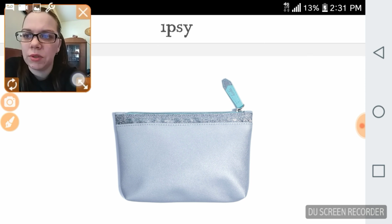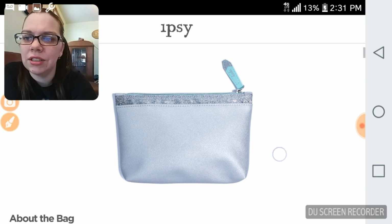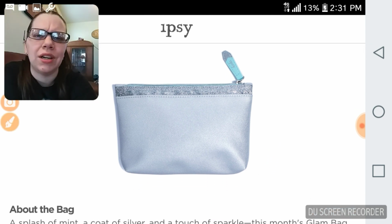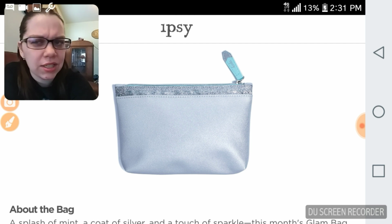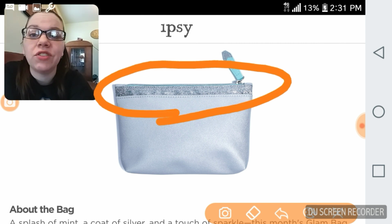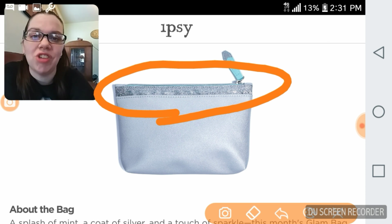So, here. I think I can make me about that big. Here's the glam bag. See? Very pretty. I think this is like a minty blue, and it sparkles. Up here, this is supposed to be glittery. And I've seen one person that has done a review so far.